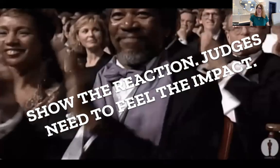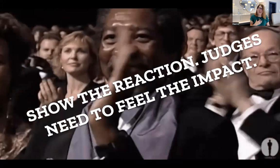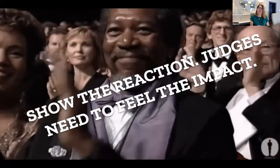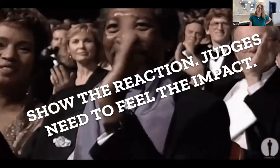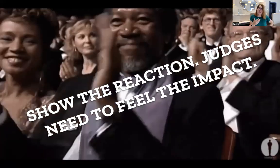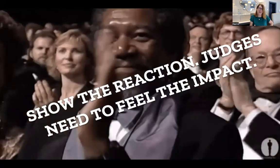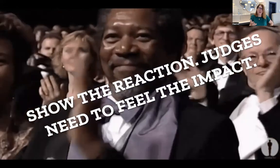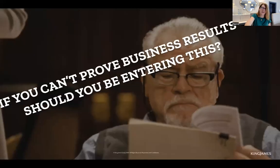I think it's really important to show the reaction. You need to get a sense, not just facts and figures, although that is important. You need to show the results. You need to get a sense of the public reaction to your piece of work. Judges need to feel the impact. That's why many case studies will have news clippings. Like if it was on the evening news, you can see that there is a public reaction to this piece of work. It might just be tweets, which really show this was landing. Or it might be something else, which just shows that there is a public reaction to this work and you can feel significant impact.